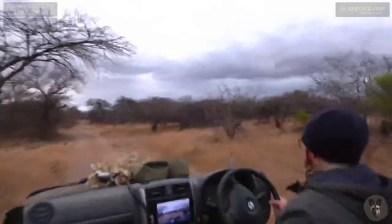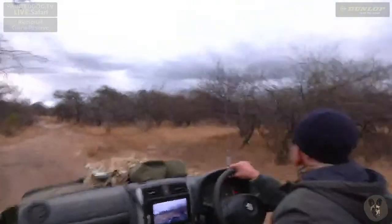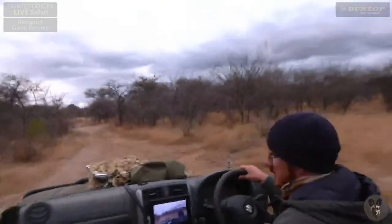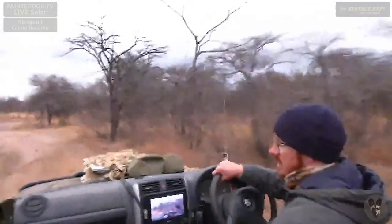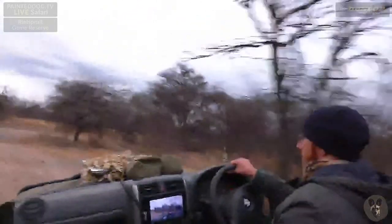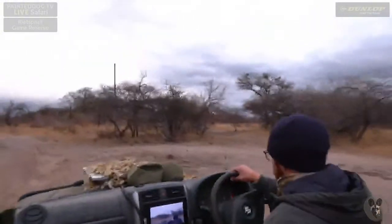So we're just going behind camp here, and I know where I am, Rietspruit. I've had to learn that D in Afrikaans is actually T, the way you pronounce it. So just mind the fences here.